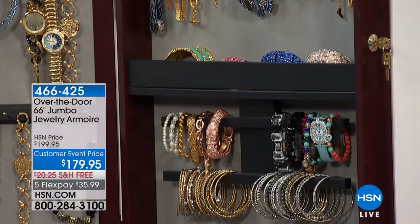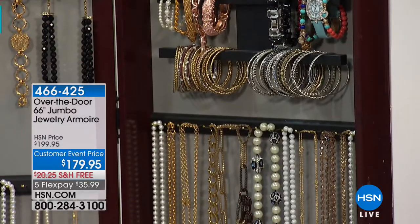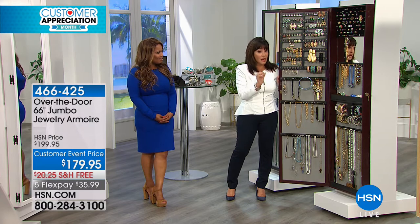I even have, my daughters hate when I say this, their first tooth in the little corner right over here. That's so sweet. So this is your treasure chest. This is your hope chest of new. It's not a purchase, it's an investment.